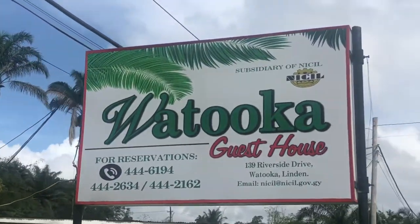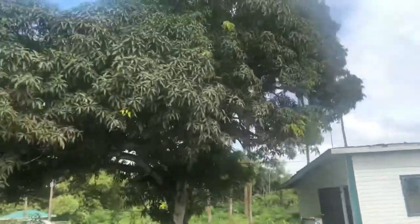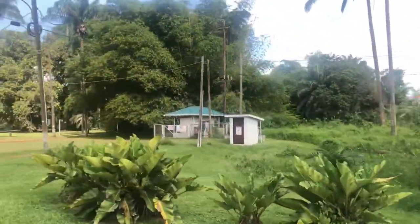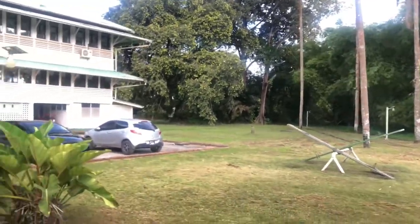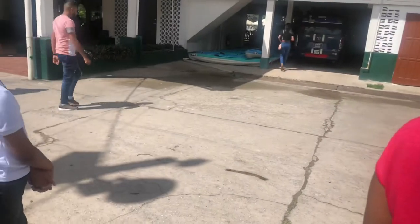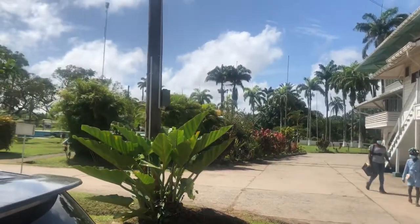So after a long breezy drive down the Linden Soesdyke Highway, we finally made it to the Watooka Guesthouse. Watooka Guesthouse is a historic facility on the riverfront of the Demerara River. It has a majestic main house and a beautiful rustic annex, situated on a sprawling lawn amidst exquisite flora. There is a stunning swimming pool, two bars, one of which is on the deck over the river, a full-fledged restaurant, dependable security, and the usual modern amenities.